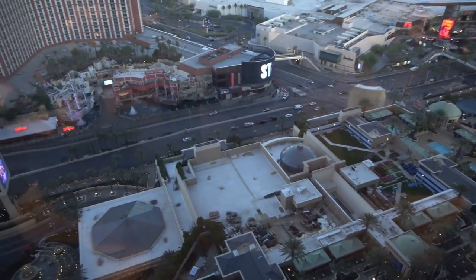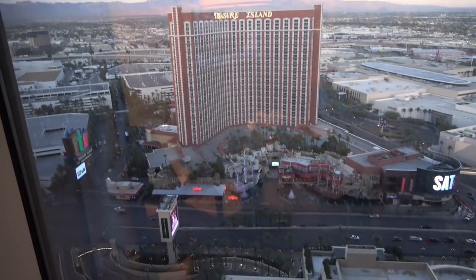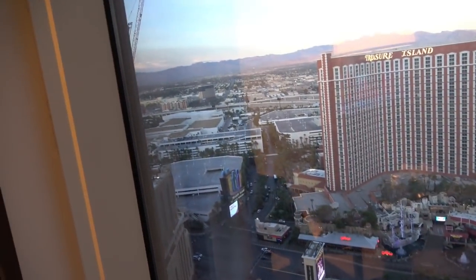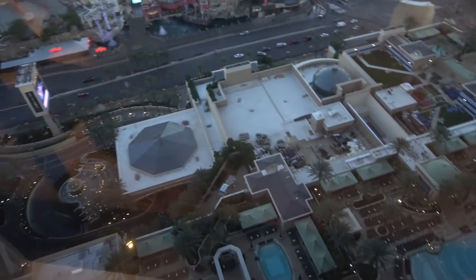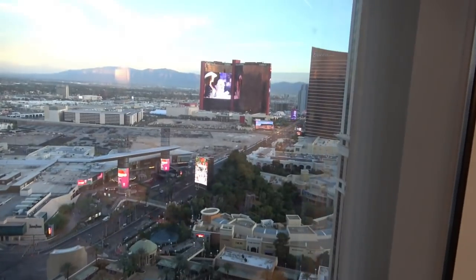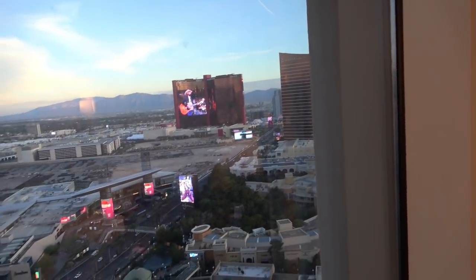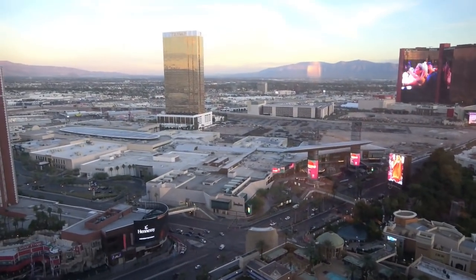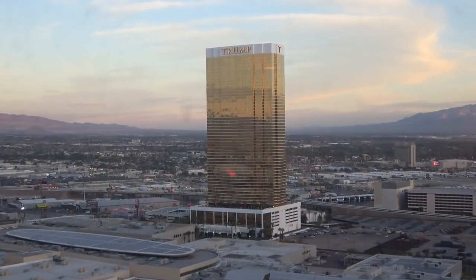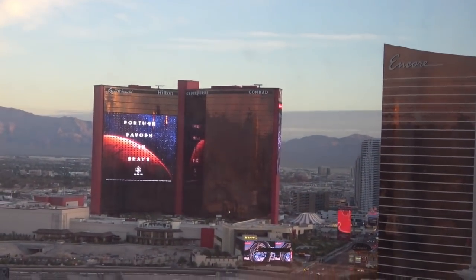Well, this is Vegas in the morning. Look at that. It's Treasure Island. There's a battleship down there. Oh, wow, look at all that stuff. Too cool. And then over here, there's the wind towers, the Encore and the Wynn Hiltons. And then look at that, there's the mountains. There's Trump Tower. How about that? Vegas, baby.